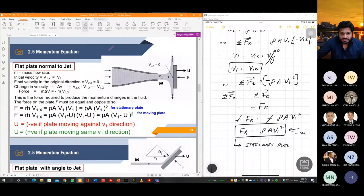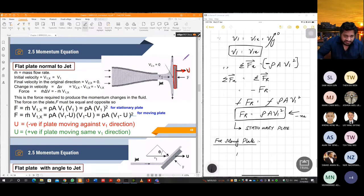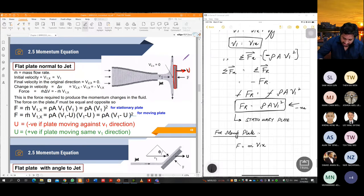Imagine that the plate is moving with a velocity u. If the plate is moving, then we need to subtract the velocity of the plate. So the formula becomes F is equal to m dot V1x, and FR is equal to rho A (V1 minus U) whole squared.